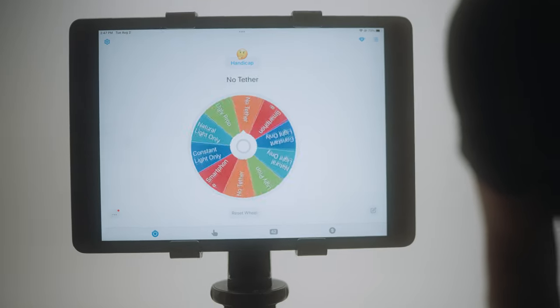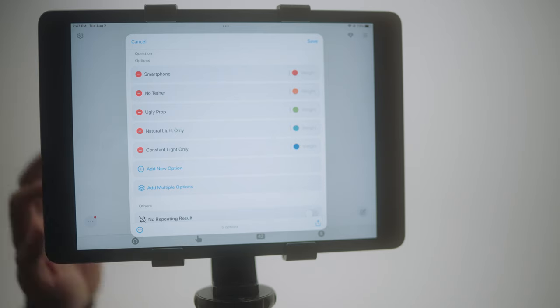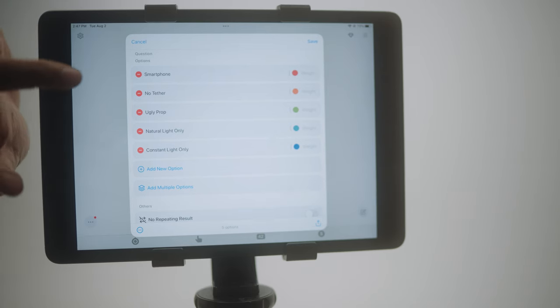So here, show them the wheel. We're going to roulette. Some of the handicaps are smartphone. You have to use a smartphone. Ugh. No tethering when you're shooting. The other one is an ugly prop. The other person is going to buy you an ugly prop that you have to include in your product photography. Another one is natural light only, so no studio lighting or constant light only.